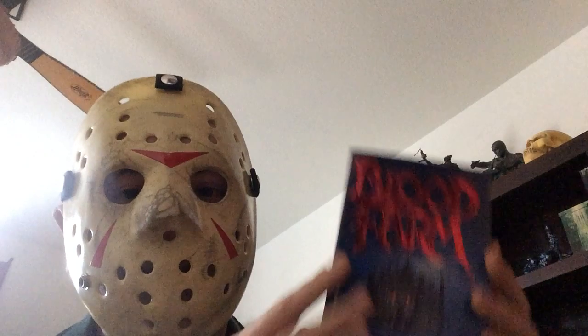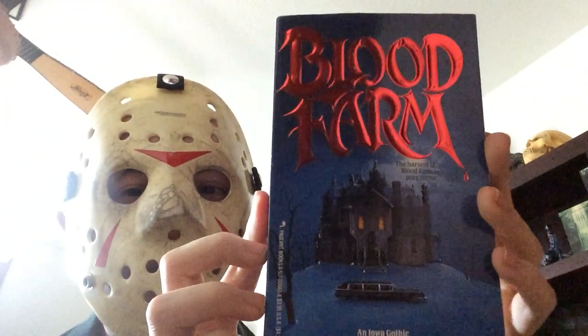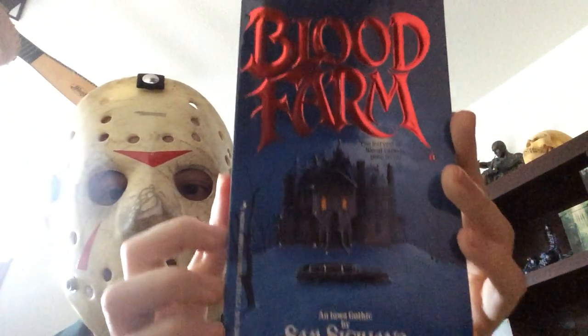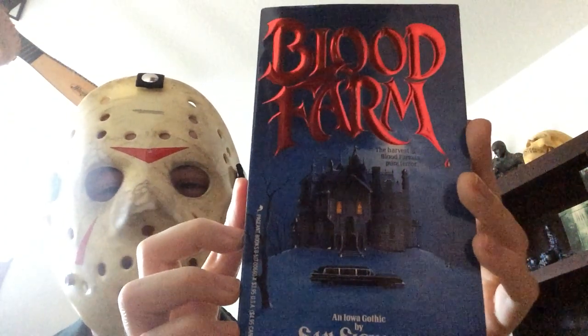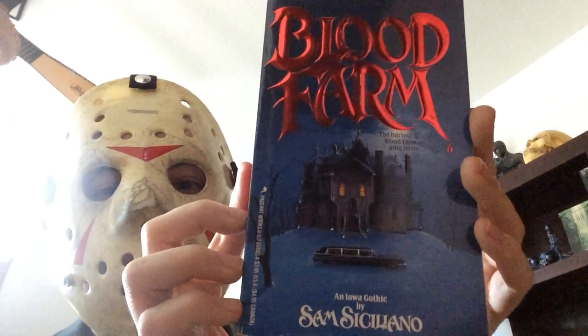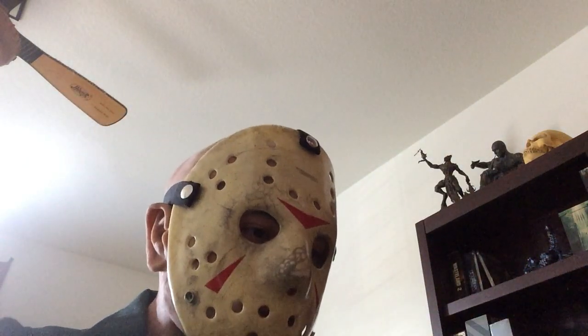Here's another one. This one's called Blood Farm. It's basically a very old school vampire novel, but yeah, I love the cover. I just love creepy houses and castles on covers. It looks so good. This one I read, it was pretty good. I liked it a lot. It was very old school vampire, not like Twilight.